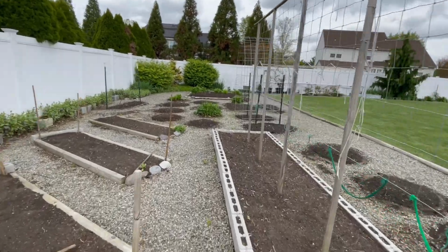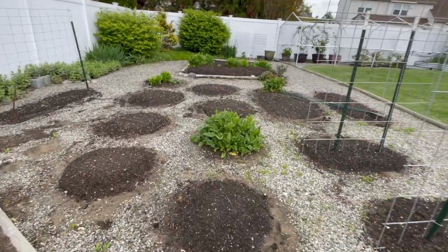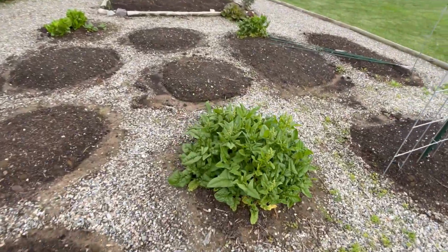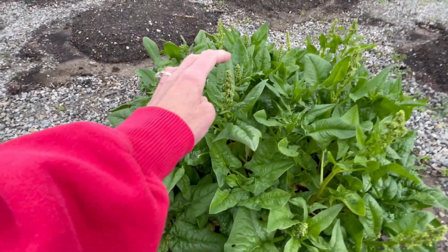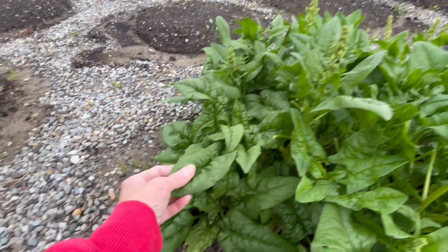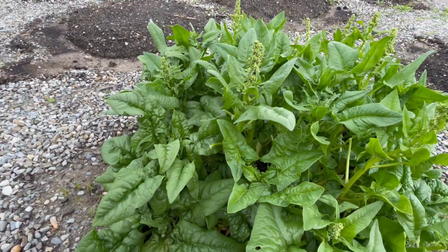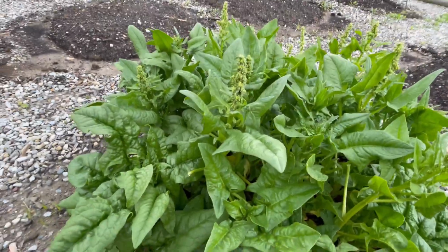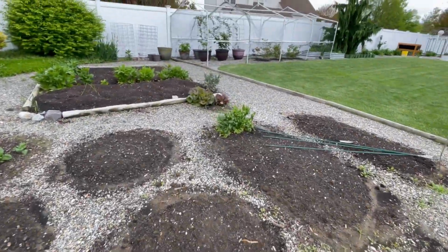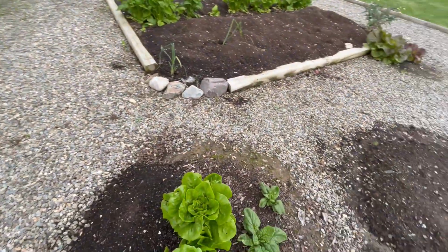So this turned out to be a really great year for spinach, and oddly, this whole area of spinach back here I planted in September, and it didn't germinate right away. Now you can see it's bolting, but it's okay. There's still a ton of baby leaves on here that I'll be harvesting today to eat in our raw salad, which is a real blessing right now, considering what was available at the store was in such terrible condition.